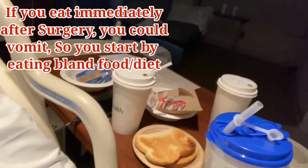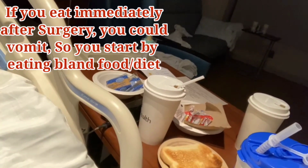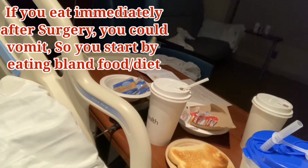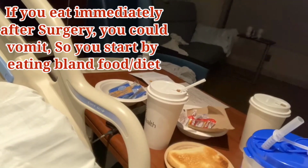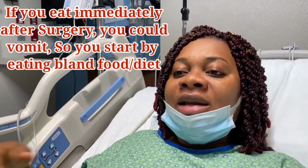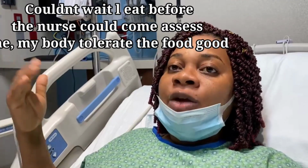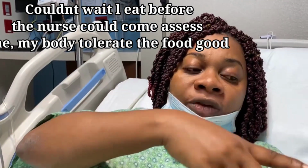I was able to tolerate the food, because after surgery you're not supposed to eat till you get your stomach, your digestive system back on track. But so far I've eaten the ice and everything, nothing happened. They come back to assess you to see how you're progressing, and if you're progressing very well, they will give you the bland food.